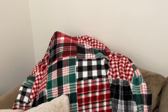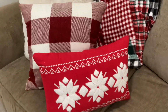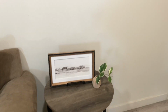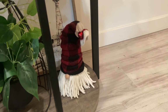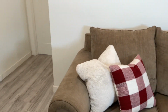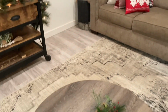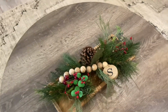Cozy little blanket. I found that at Academy. Those are just pillow covers, the plaid, and I found that one at Target. And over here I didn't do a whole lot. I added this adorable little gnome. That was a gift from a friend several years ago, and we put it out every year. He's so cute. And then over here, just a couple little pillows. And on the coffee table, just added this cute little garland and our beaded initial.